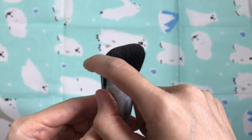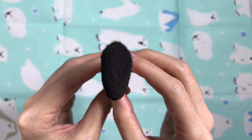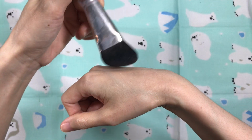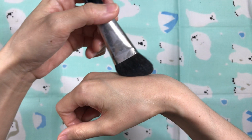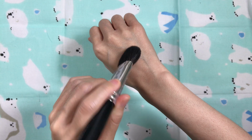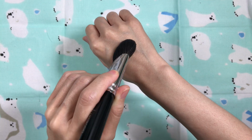It works really well for contour due to the short bristles and densely packed head. It picks up a ton of product since it's so dense, so be careful when dipping it into the powder. It applies and blends smoothly. It easily blends and diffuses with little effort thanks to the dense head. So you can see how firm it is when I press it against my hand.